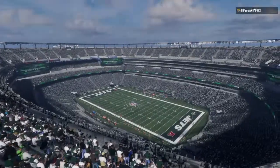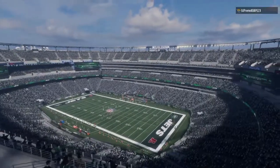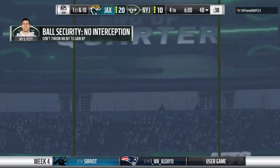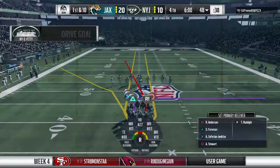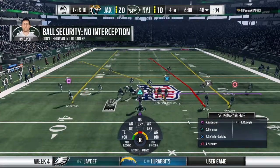Back now here on EA Sports. It's Jet football, but they trail here as we start the 4th quarter. Fresh set of downs here. And the D-line pinching together must be expecting the run.